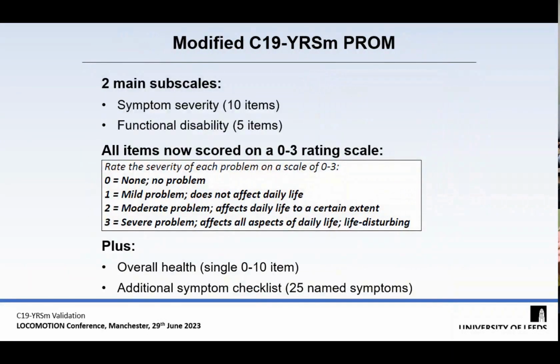The modified C19 still had 10 items in the symptom severity scale, but they were different. Quite a lot of the items had changed, like half of them. The functional disability scale remained pretty much exactly the same. But one of the main changes was that the original 0 to 10 rating scale was collapsed down to a 0 to 3 rating scale because it wasn't operating how it was originally anticipated to work.